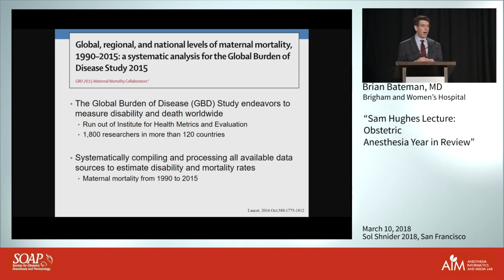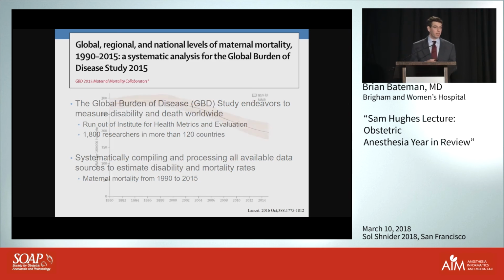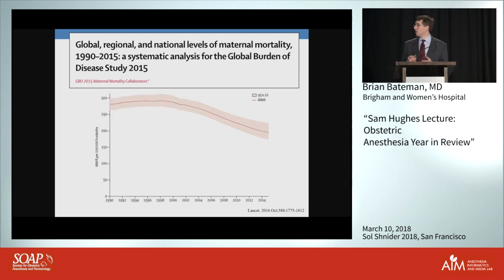They systematically compile and process all available data to estimate measures of disability and mortality, and in this report, they report the maternal mortality rate from 1990 to 2015. So this is a figure from their study showing the rate of maternal mortality per 100,000 live births from 1990 to 2015. And as you can see, there started to be an inflection point around 2000. Between 2000 and 2015, there was a 30% reduction in the rate of maternal mortality.